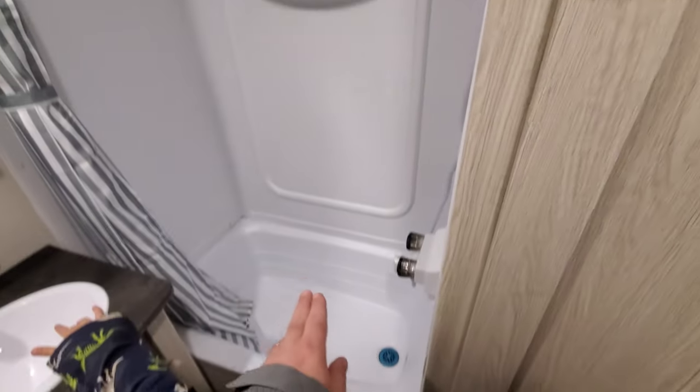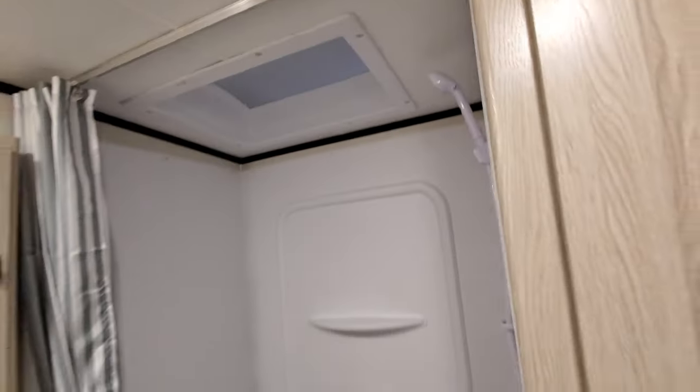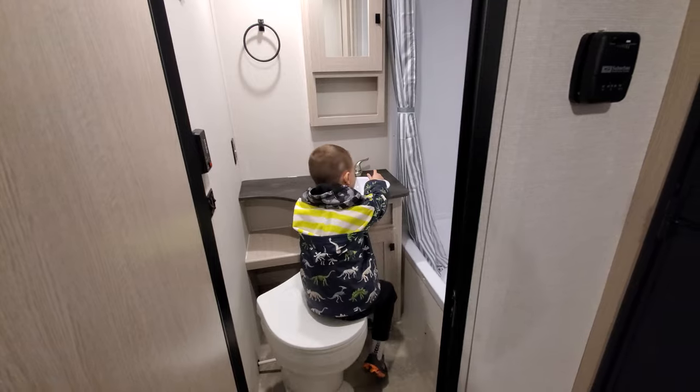The tub is up so high, I'd probably hit my head on the ceiling, but they give you a little sunlight there too. You could wash your hands while going to the bathroom. Yeah. Another nice refrigerator.